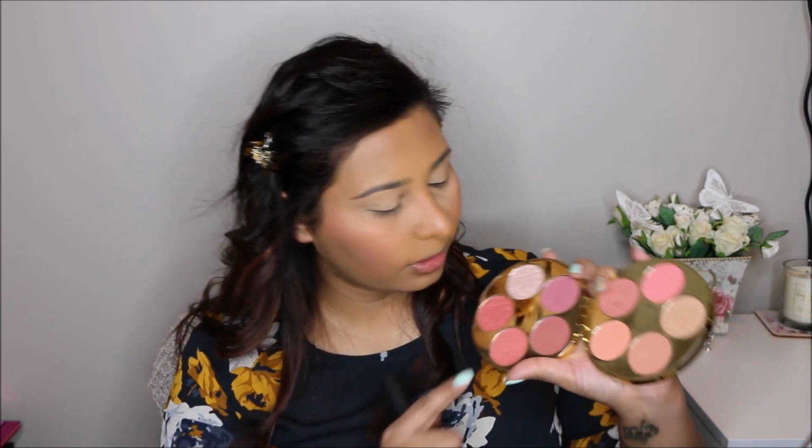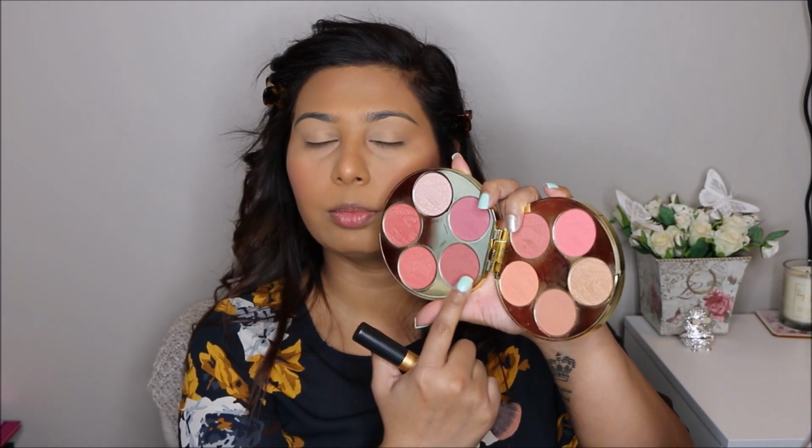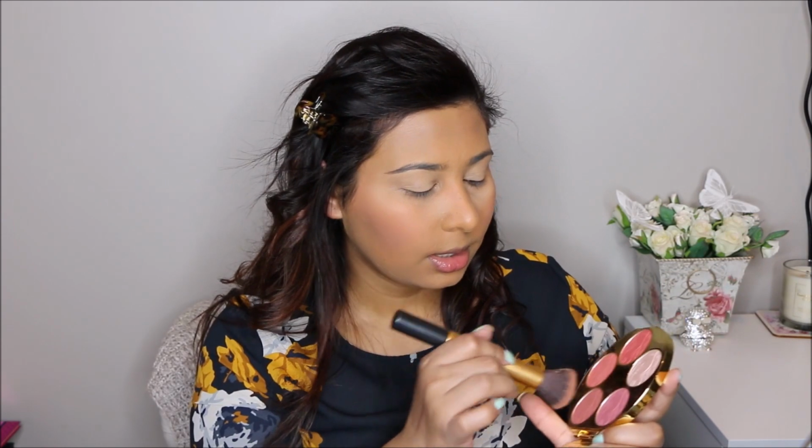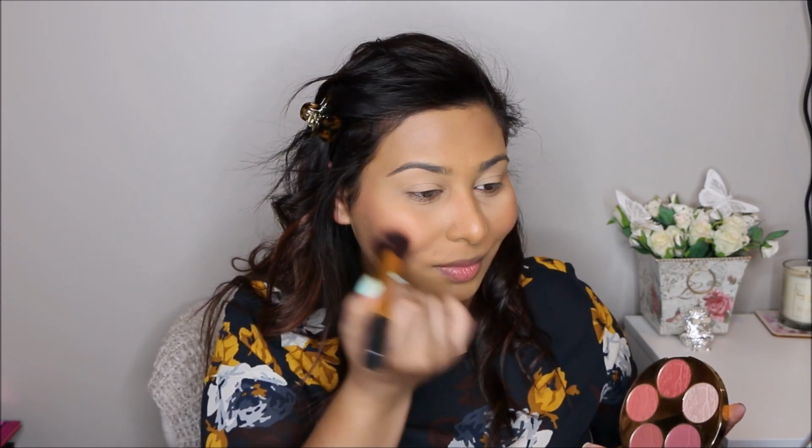And I'm going to go in with a little bit of this color right here. This is kind of like a brownie sort of red. This is called Endless. I'm going to add a little bit on the apples of my cheeks, again, to really give me that rosy glow. But I'm not putting too much, just adding a little bit of depth to my cheeks.